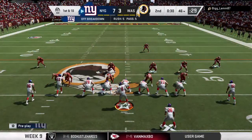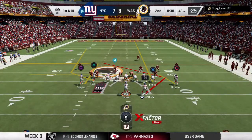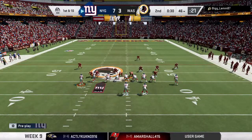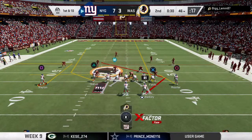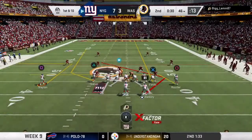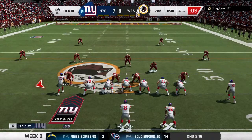Go now. 18 Gators. You better bring it. I'm letting you know right now, you better bring it. Now. Mike Ford all day, every day, any day. Go.